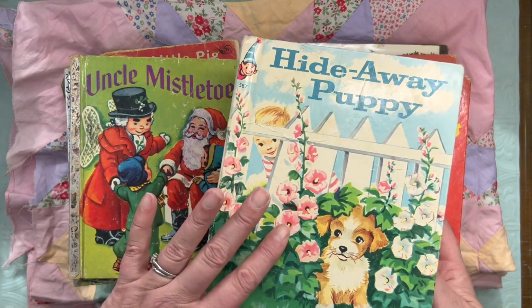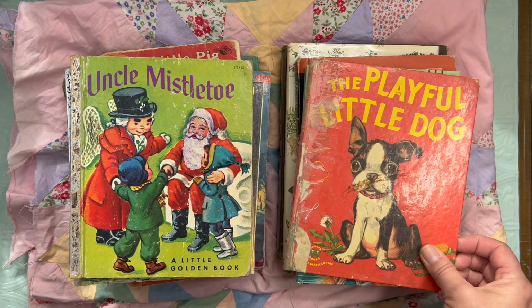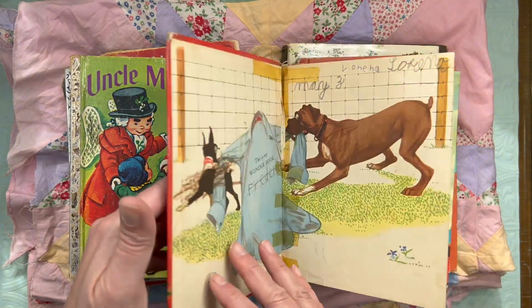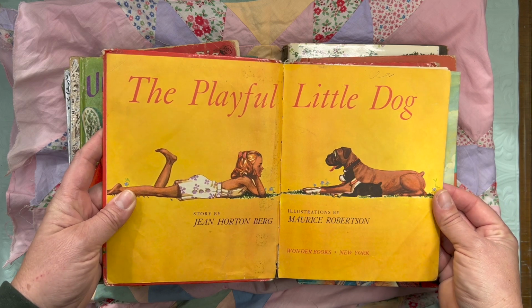Okay, this one's definitely a candidate for junk journaling. This one is all taped together. But look at the pictures. Isn't that cute?